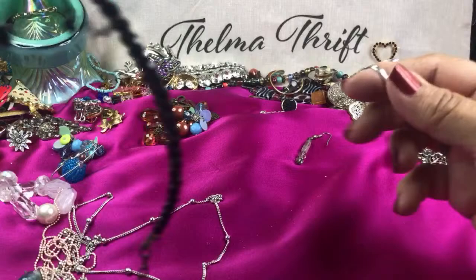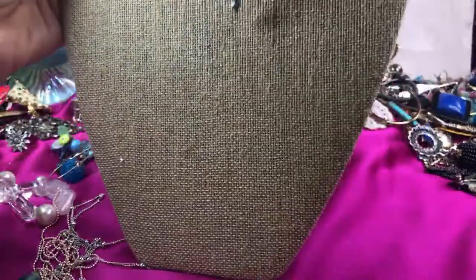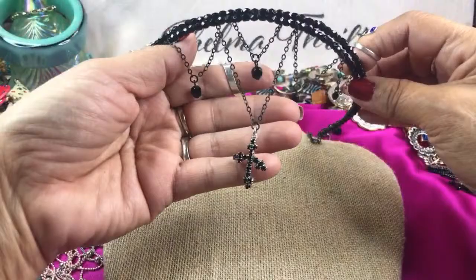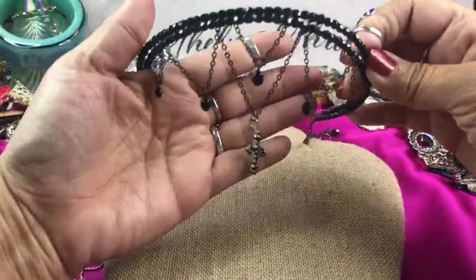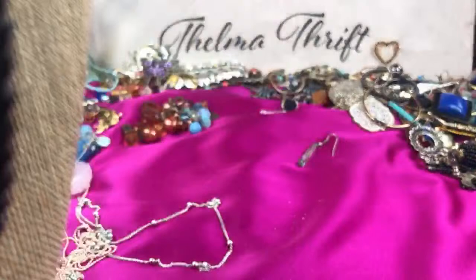Oh gosh, for the goth and some. This is so cool. Look at that. Look at the way it drapes. So it would sit like that. Rhinestone cross. Oh, it's a little crooked. I'd have to pick it up, hopefully not break it. But I like that. Wow, that has to sit like that, but it's a choker. Amazing. Amazing stuff.